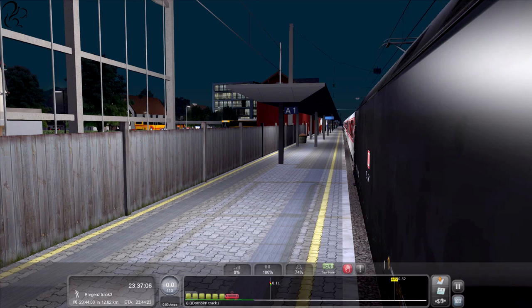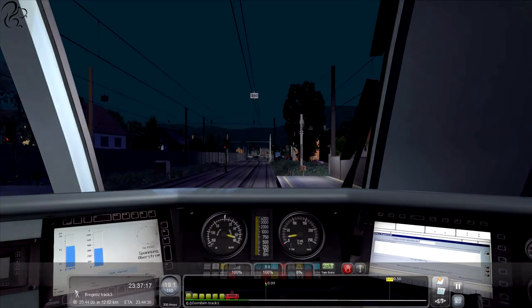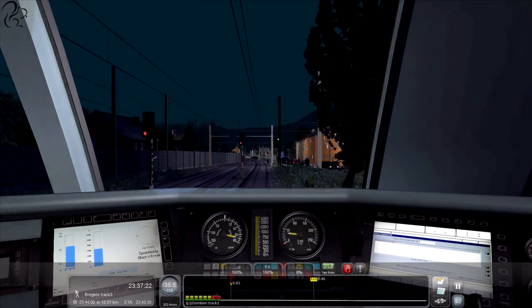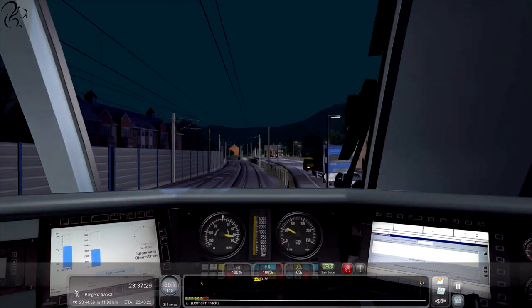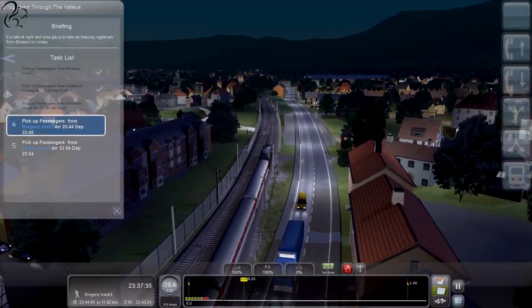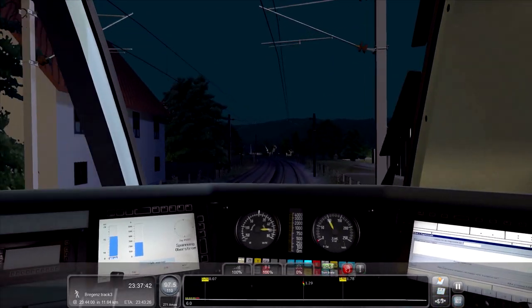Okay, let's do this. 100% acceleration, rightly or wrongly. That's what I'm doing. Now then, next stop... Let's get back in the thing. Next stop, 11K, so Bludenz is over there. That's not too far this time.